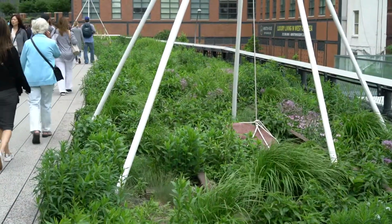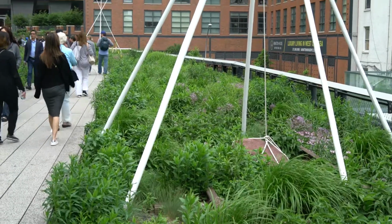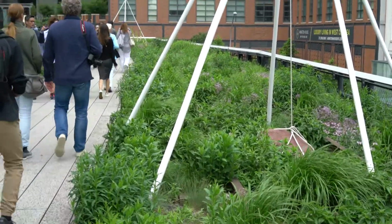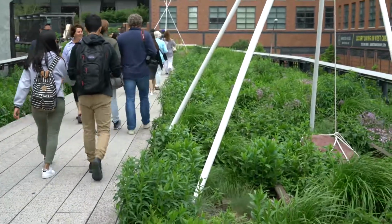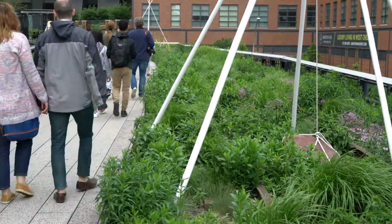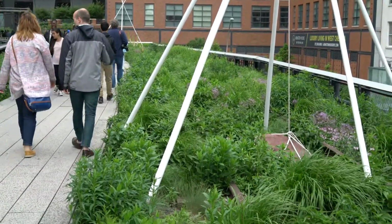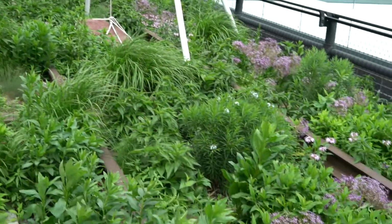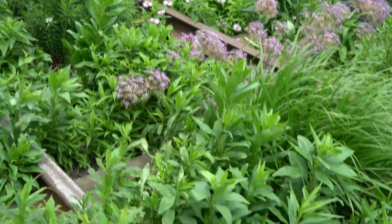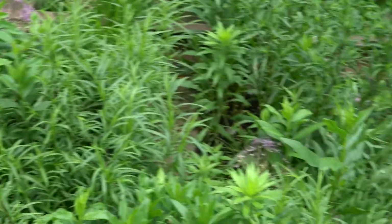What they've tried to do is have people remember what this abandoned train trestle was like. So they didn't want to improve everything. Otherwise, people would just think of this as just another park that was constructed. So you can see here how they have the train tracks still here. Original train tracks. It's just an amazing thing they did.